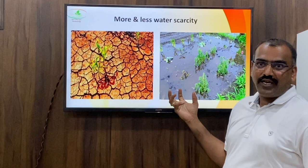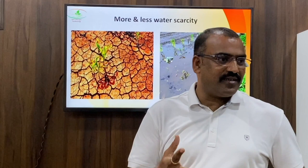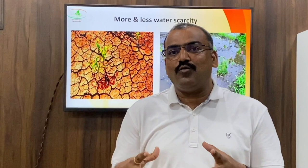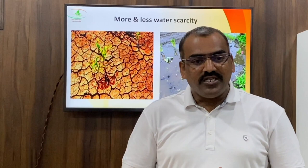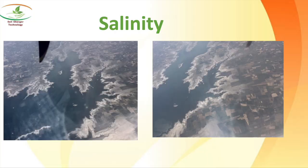Because of that, suffocation happens when the soil holds the water and it stays stagnant there. It means the water is not leaching out and not passing away, so all the roots are blocked, there is no aeration, and because of that there is an oxygen deficiency. Without oxygen, the plant will not survive. So that is the problem. This is one picture we can see.